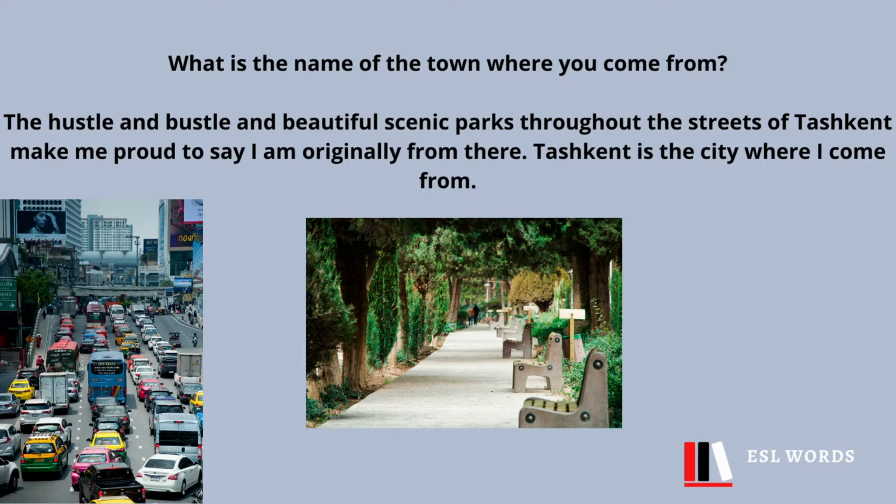So if you noticed, I used the words hustle and bustle. Hustle and bustle often refers to somewhere that's extremely busy, where the streets are filled with people and cars. So one thing to know about the IELTS speaking exam is to try to use words like hustle and bustle because this will show your confidence in speaking English during the IELTS speaking questions.